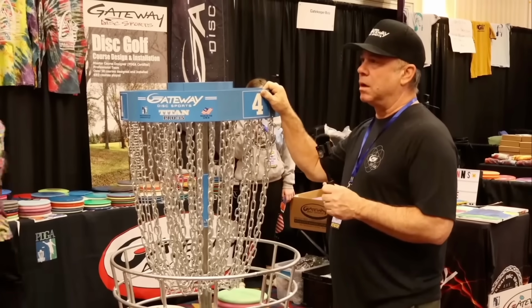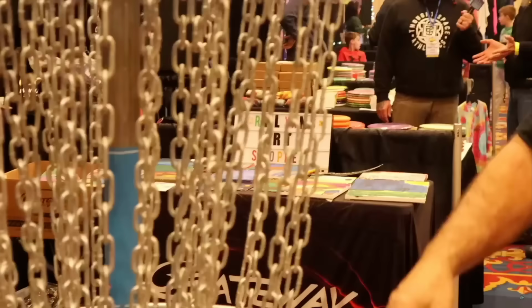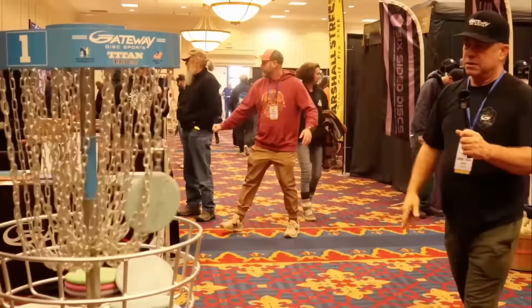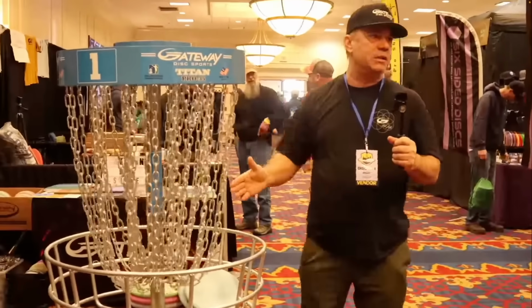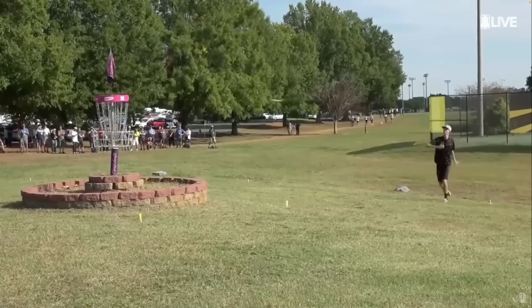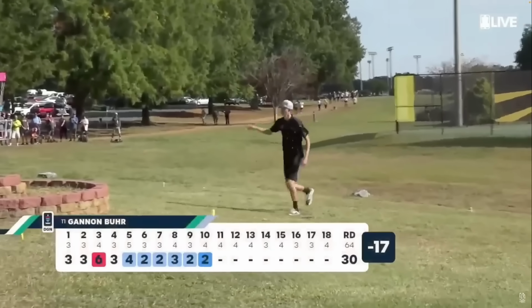But nowadays, we have baskets with complex chain assemblies that slide and absorb the energy of not only putts, but discs that are flying in at much higher speeds. And as a result, many players are moving to more overstable putters with less glide, just like the PA3.